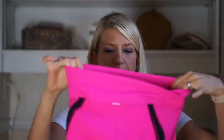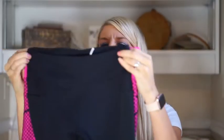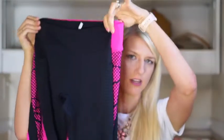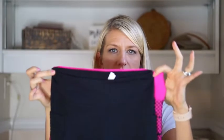Now I do have this pair of small Fabletics that I bought from Ross. I bought these before I knew that I would be an extra small. So I'm going to show you the size comparison on these. Here's the extra small in Fabletics. Here's the small. So these are quite a bit bigger, probably about an inch bigger, but I did not find that they fell down as much as I thought because they do have that thick compression material.